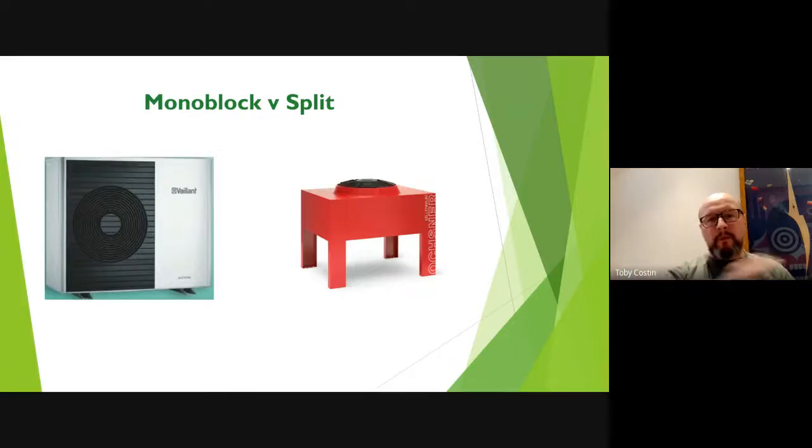And here we are. This is sort of beauty and the beautier, I think. So the Valent's a really nice looking monoblock. And then you can see just the fan here running on the split system of the Ochsner. The lovely thing about Ochsner as well is they do this in 1,652 colours. So you can match your house, your garden, your roof, wherever you want, really. Match your underpants.